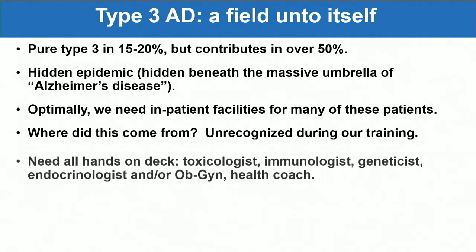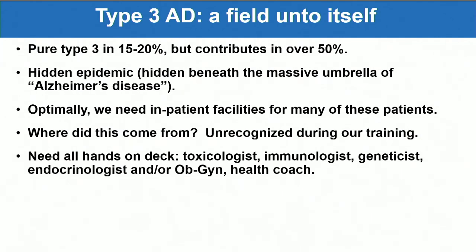Where did it come from? I don't know, but we are seeing more and more of it. It may be because of more exposure to these various toxins, but why there seems to be more exposure now, we do not know. This is something where you need all hands on deck.